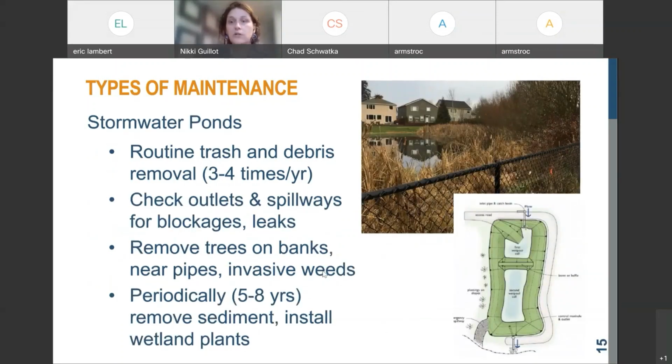Stormwater ponds are a little more complicated. There's a few more moving parts. So this bottom right picture shows a colored drawing of a two-stage pond with a first wet pool that collects sediment, a berm or baffle that divides the two areas, and then a larger storage pool downstream.